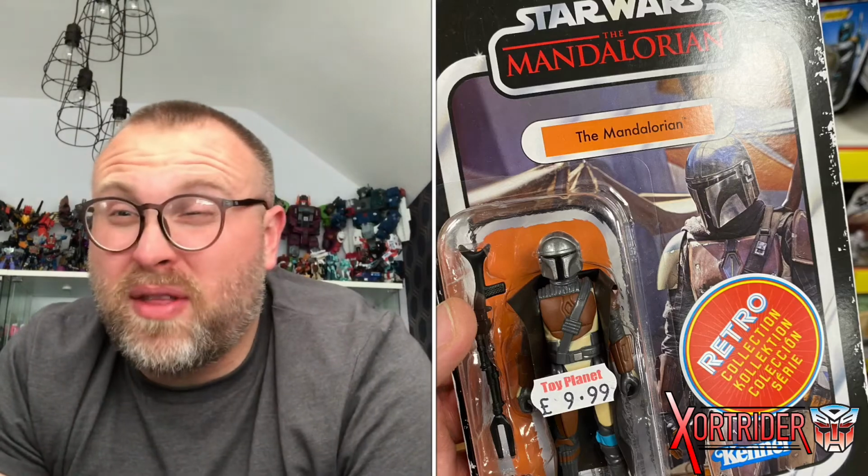They had a fair few Transformers. They had Deep Cover. They had a load of the Studio Series stuff. I think they had Grimlock. They had Hot Rod. They had the new Starscream, which looks really cool. But I couldn't spend 35 quid on a Voyager. I just couldn't do it. And it's a shame because it looks great.